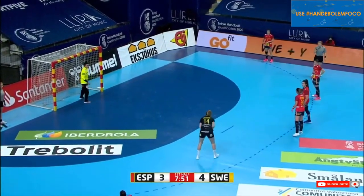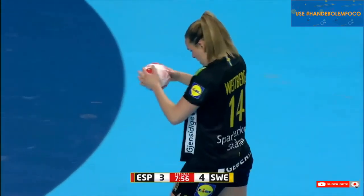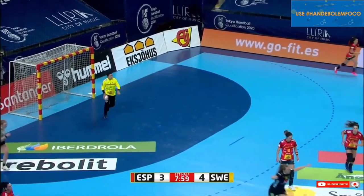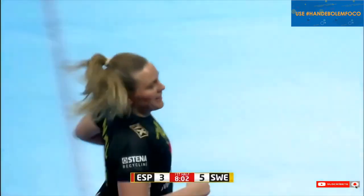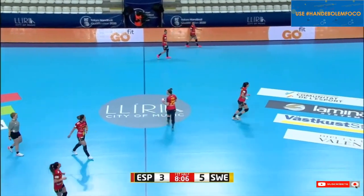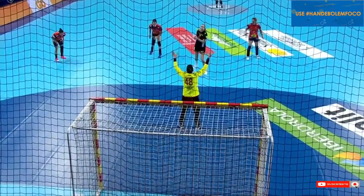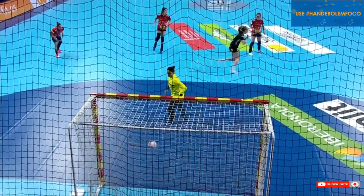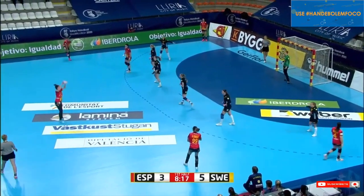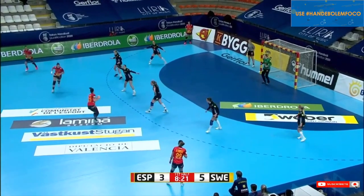So, off the bench, Johanna Westberg up against Zokbi de Paula. Well, she was barely ready, taken quickly. That was a clever one by Westberg. No chance there for Zokbi de Paula. So 5-3, Sweden are leading past the 8-minute mark here in Liria.